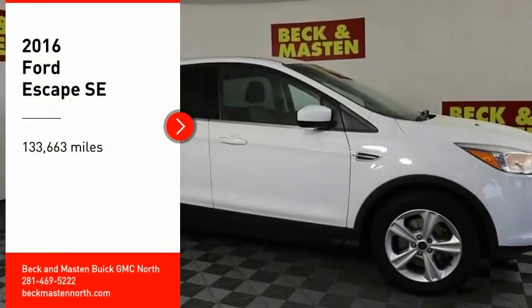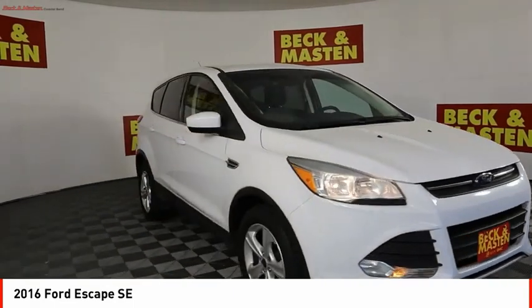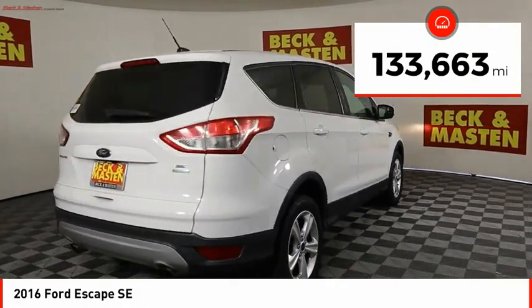Stop by and take a look at the 2016 Escape. Gas engines flex, tow, sip, and go with Ford Escape. This vehicle has less than 135,000 miles.